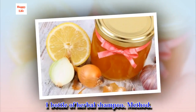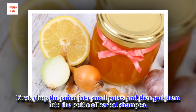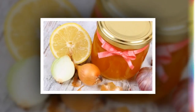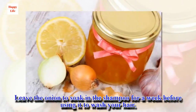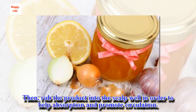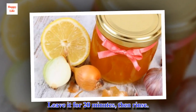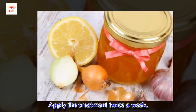Method: First, chop the onion into small cubes and then put them into the bottle of herbal shampoo. Leave the onion to soak in the shampoo for a week before using it to wash your hair. Then, rub the product into the scalp well in order to help absorption and promote circulation. Leave it for 20 minutes, then rinse. Apply the treatment twice a week.